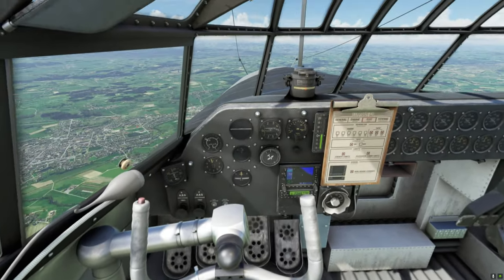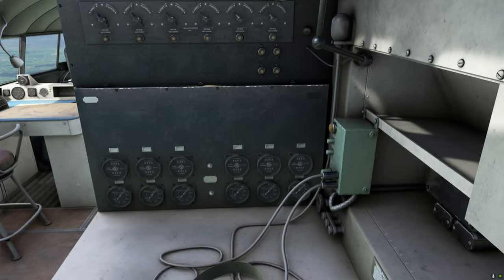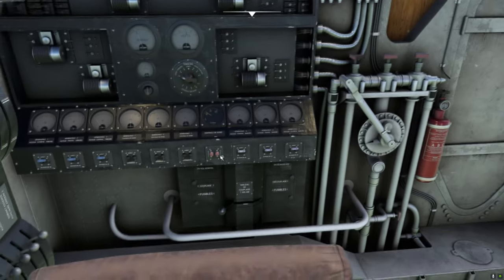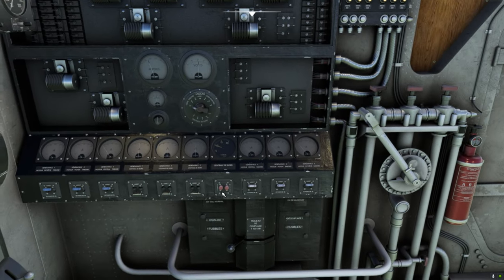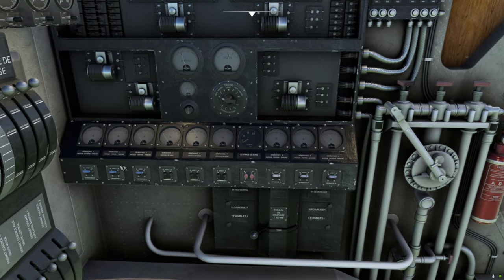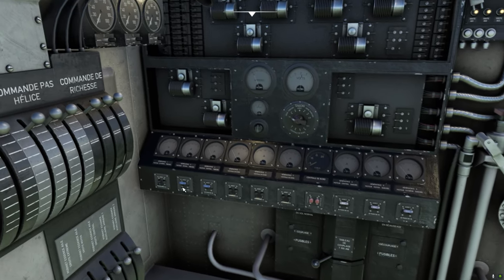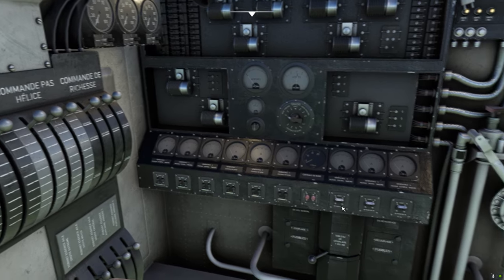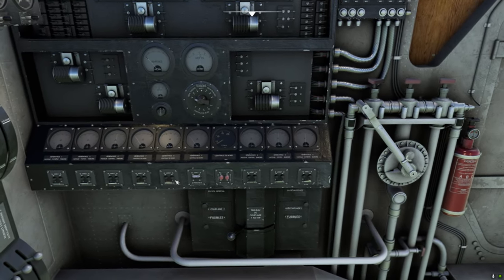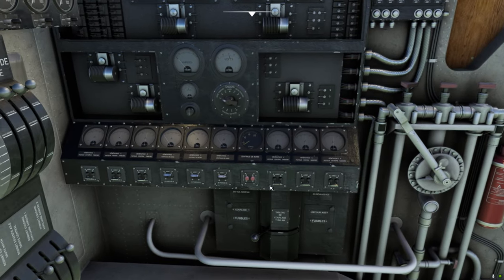Okay, so control 8 I think it is. No, control 9. So turn this puppy off now. Don't need it on. And I didn't switch the generators on. It's alright, I am after all an SOE operative. Didn't have time to think about that.